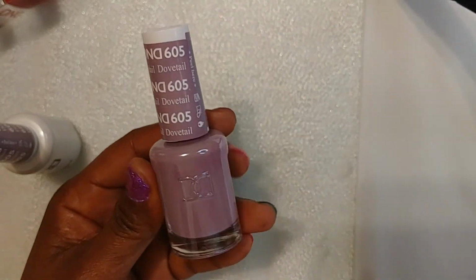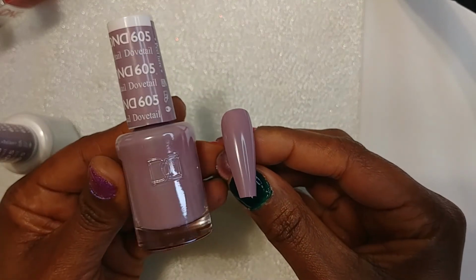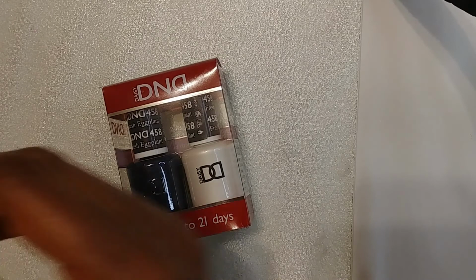Now, I just want to say I'm very pleased with all of the polishes that I chose. Like I said, these polishes are for myself, for my own personal use. If my clients want to use my polish, of course they can. But I just loved shopping on the site, and all the polishes you're seeing today, I will be using on myself this summer.